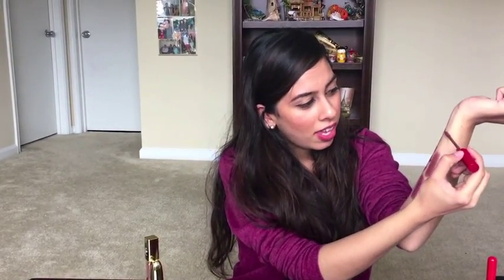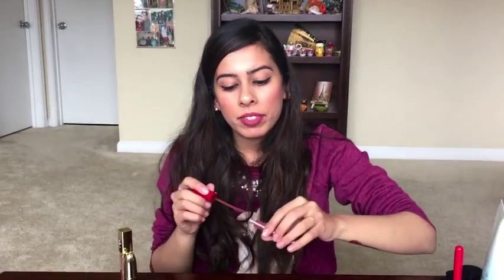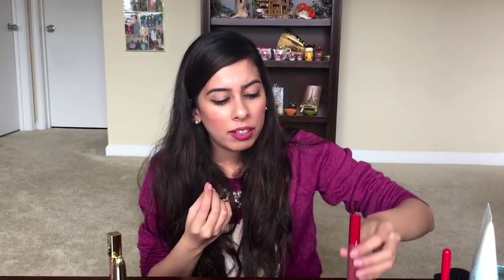And again, just one swipe, it's super pigmented, very long lasting. This is again a stain. It mattifies on your lips. It's easy to remove. It's not drying. It's just a bit thicker than the Girlactik ones. This feels creamier, whereas that feels more like you're applying water. So that's the only difference I see. And of course the price point. These are $32, so they are a bit pricier.